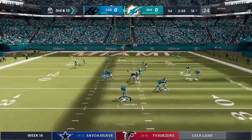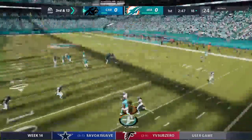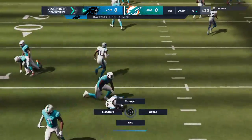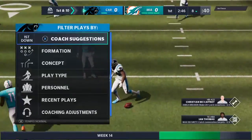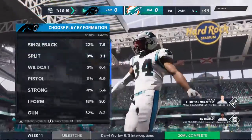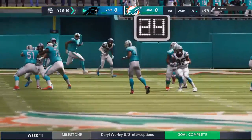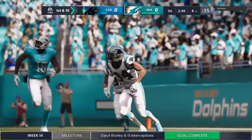Tagovailoa working out of the gun. Into a double team, and it's intercepted. Picked by Daryl Worley. And a big turnover there as his guys will get the football back. Well, that is a quick lesson on how difficult this defense is to throw against. An interception on their initial drive of the ball game.